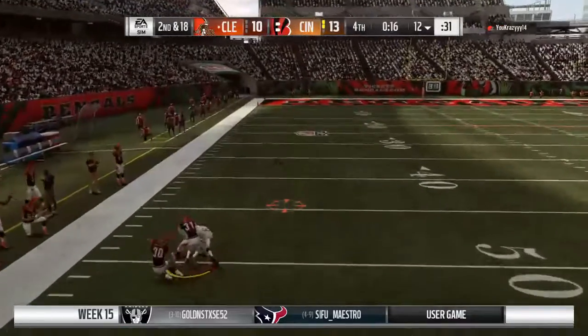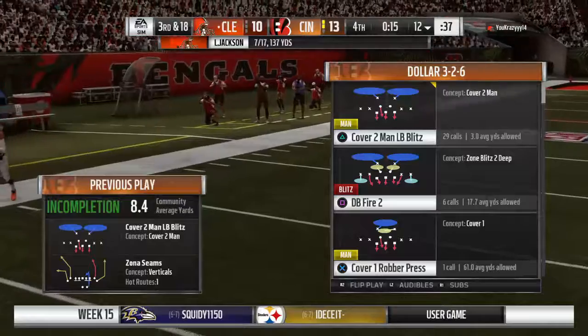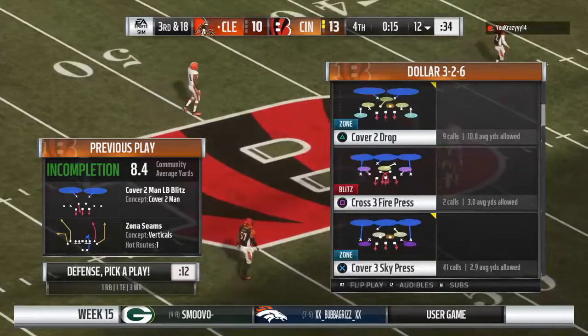He's going to let it fly, and that is incomplete. Down to 15 seconds now. Back-to-back big plays defensively. First the sack. Now they force the incompletion on 3rd and long. Things looking pretty good for them.